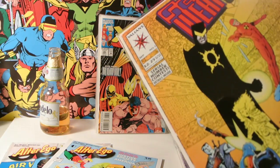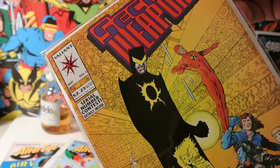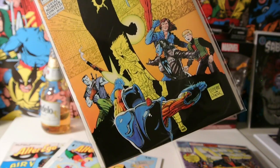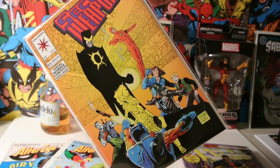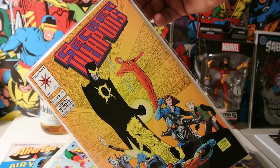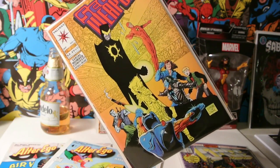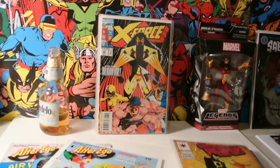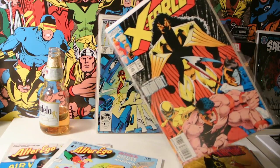Now I've got a Secret Weapons. It's a Valiant title. It's number 1. And I looked through this book. I could barely find a page that was tolerable enough to read. I thought this book was horrific inside. And I don't know what else to say about it. It was a bad comic.